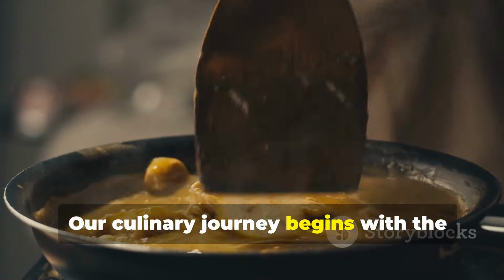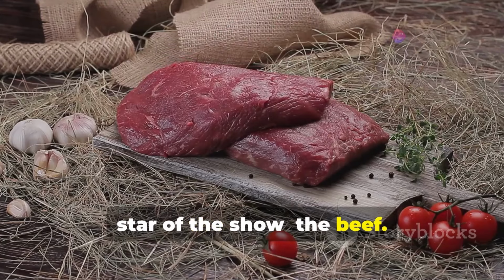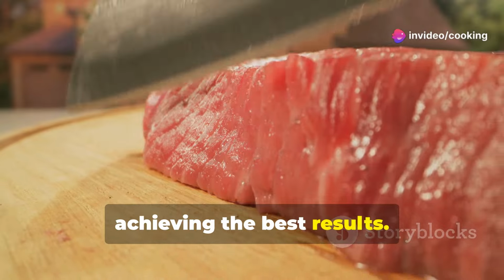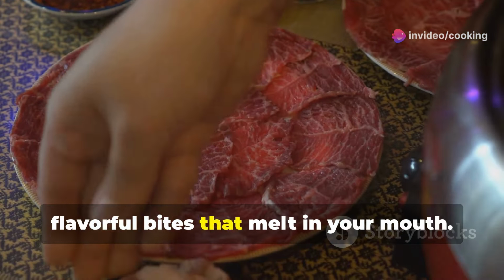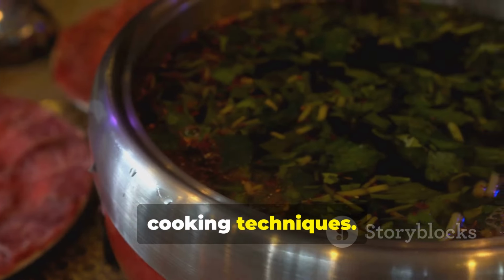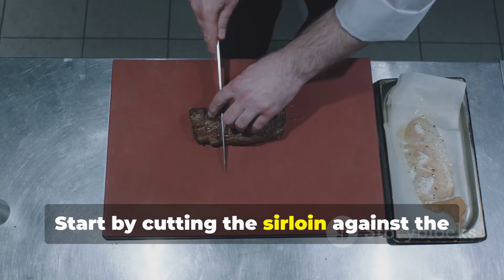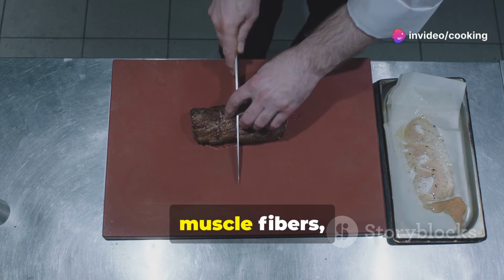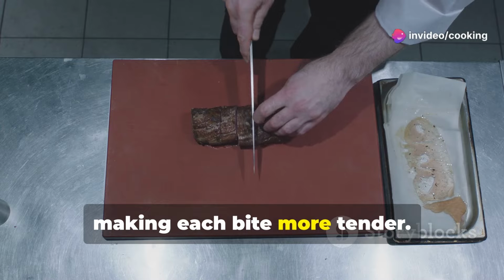Our culinary journey begins with the star of the show, the beef. Selecting the right cut is crucial for achieving the best results. We want tender, flavorful bites that melt in your mouth. The key to this is proper preparation and cooking techniques. Start by cutting the sirloin against the grain into thin strips. This method helps to break down the tough muscle fibers, making each bite more tender.